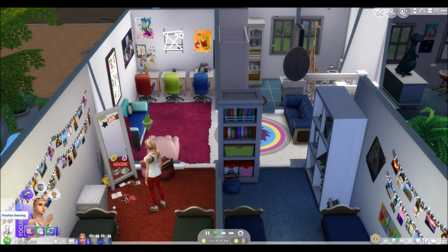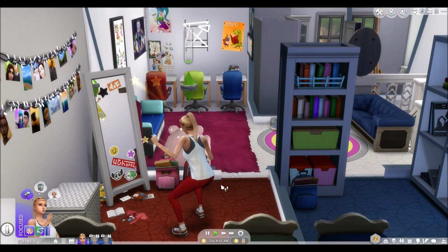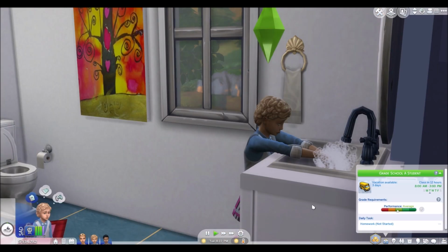What are you doing? Practicing dancing in front of a mirror. That's super cute, Nellie. But we're going to go out and introduce you to some of your siblings. So I'm not going to record this unless something interesting happens, like we meet an eligible man.